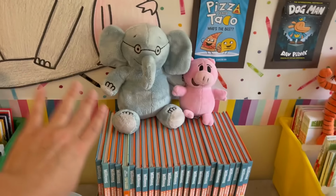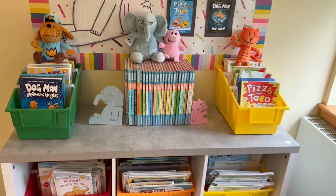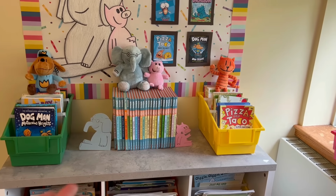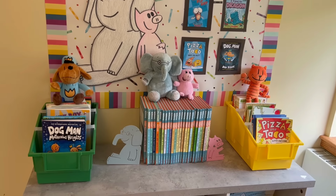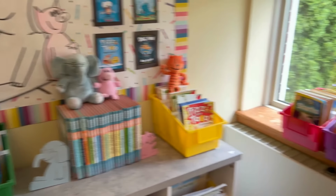Cat Kid, yeah. And then Elephant and Piggy here on top of the Elephant and Piggy books, which I'm not really surprised because they're amazing, but last year I hadn't been in a real classroom of my own for 7 to 8 years, and to see just how much kids were still obsessed with Elephant and Piggy books as they were about a decade ago is pretty awesome.